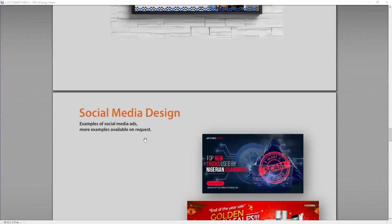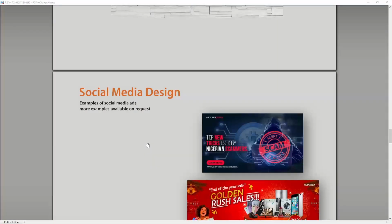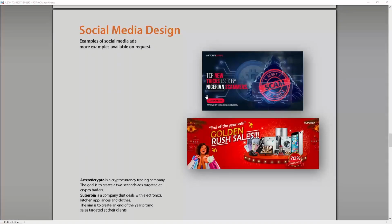So we have social media design. Like I said previously, there should be an opening page for your next service. Don't just jump into the next slide like this. So we have social media design, we have example of social media ads, more example available on requests.